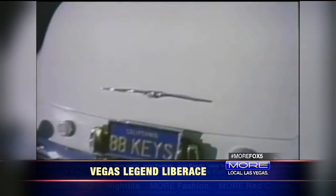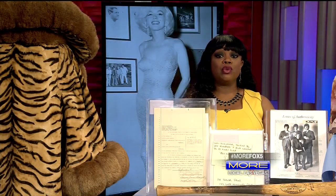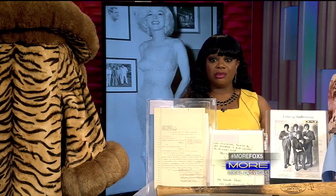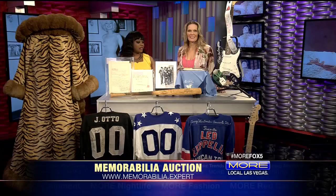Yeah, the original king of bling. That is Las Vegas legend Liberace. He was known for his over-the-top capes and jackets and jewelry and outfits, just everything. Now some of his iconic clothing is going up for auction, along with items connected to Marilyn Monroe and other celebrities. But before they hit the auction block, we're getting a special sneak peek thanks to our friend Kieta, from the auction website MEMORABILIA.Expert. Welcome. Thank you so much for being here.